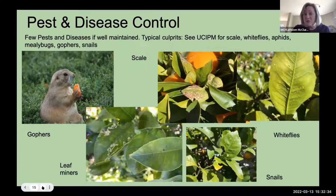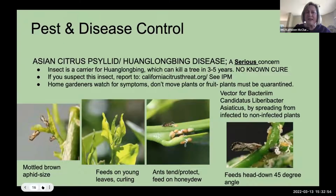Other times, as you're doing your little gentle pruning, you might prune off a leaf or two, like that scale one I have there in the middle of the screen. I'm just going to cut the tip of that branch off and prune it right off of there and be done with it. So the pests and diseases are not too difficult with citruses. There's nothing really, really awful except for one thing, which is the Asian citrus psyllid.